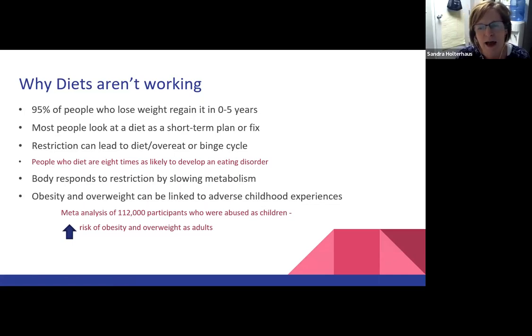We also know that if you restrict yourself, that can lead to overeating and binging, so you can start to develop that cycle. And people who are dieting are 8 times more likely to develop an eating disorder. At the end of this presentation, I'll have a couple of slides on eating disorders, since that's how this whole process started.